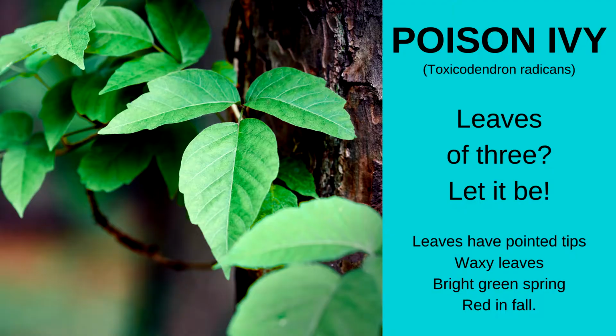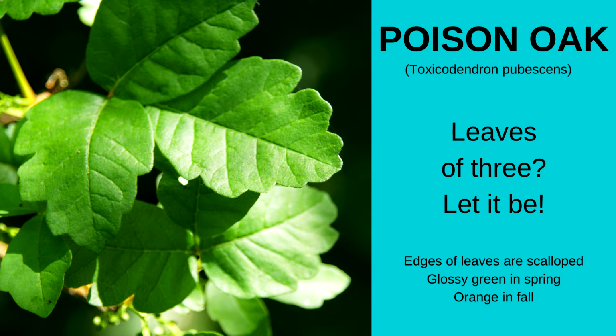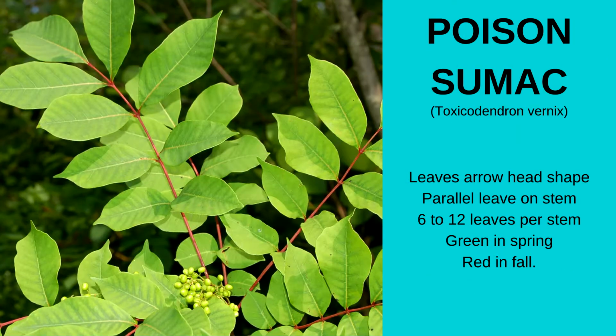Poison ivy and poison oak have the classic 3-leaf configuration, and the saying, "leaves of 3, let it be," applies. Both of these plants may grow as a bush or a climbing vine. Poison ivy has pointed leaves with serrated edges and grows in every state in the United States. Poison oak has leaves that are rounded with scalloped edges and is usually found in the Pacific coast states. Poison sumac doesn't follow the leaves of 3 rule and has 6 to 12 leaves running parallel on a stem. Poison sumac is only found in the eastern part of the U.S. If you see any of these plants, stay away.